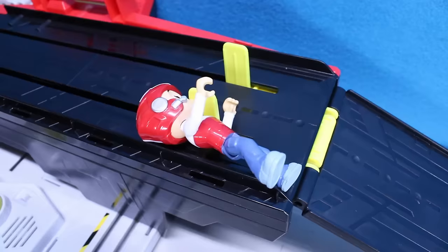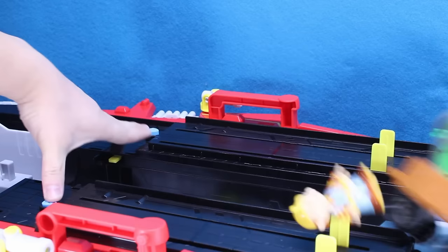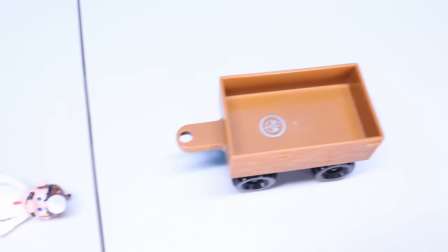Oh no! It looks like Ryder fell out. Oh well. These two aren't even PAW Patrol toys, but I wanted to try them out. Oh! That was kind of a disaster. It didn't work out as well as I planned.